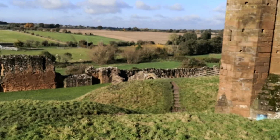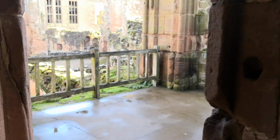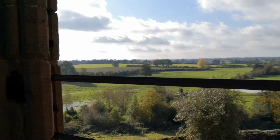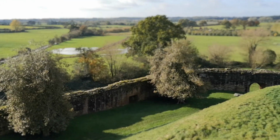Lovely view across the... Lovely view across the Warwickshire countryside.